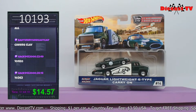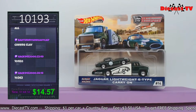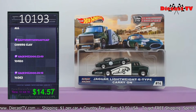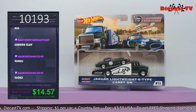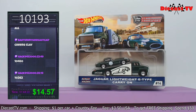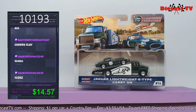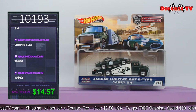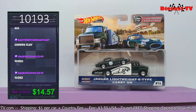Hot Wheels Premium Car Culture Team Transport, the Jaguar Lightweight E-Type carry-on. It's pretty cool. It's a Real Riders, metal on metal. These are pretty cool team transports. I've heard through the grapevine that they're not really making the team transports like they used to anymore, so these might actually become little collector's items later on down the road. So you might want to pick these up.